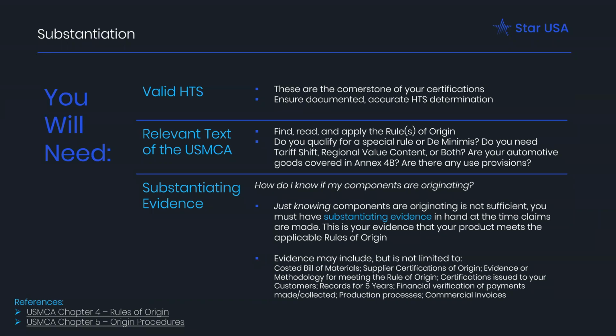Do you have automotive goods? You need to look at different sections of the agreement for any special provisions. So make sure that you're finding all of the relevant text of the USMCA, but start with your rule of origin for your HS number for your good.